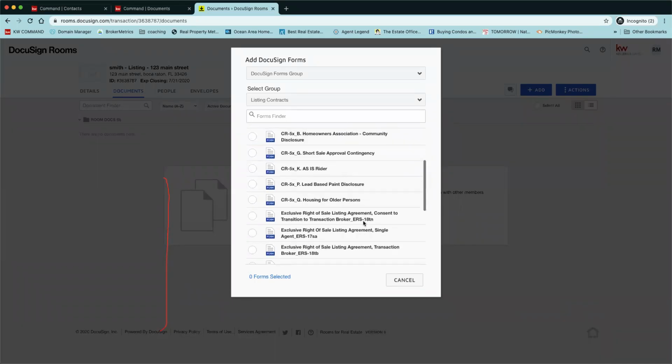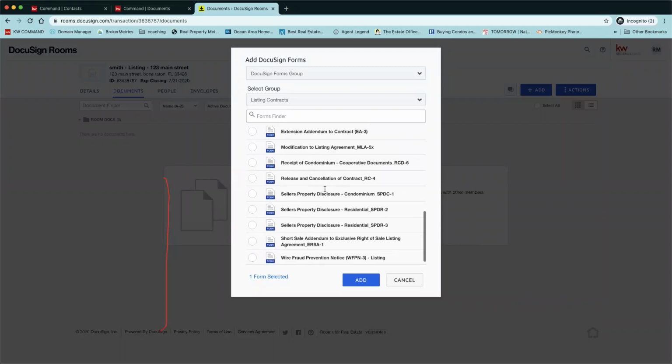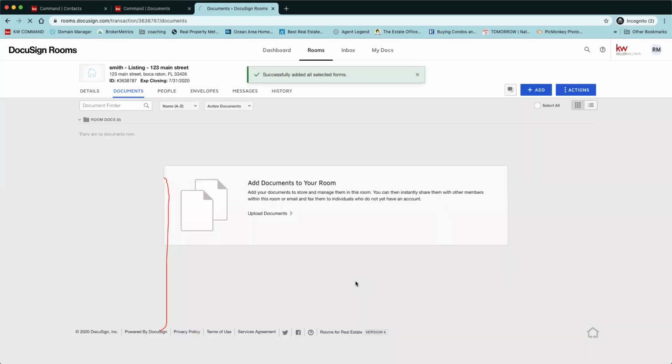So I'm going to find the right of sale listing agreement with the transaction broker, because that's the one I like to use. If you have HOPA or you need lead paint or any of that stuff, you can see it. Short sale, all those things are on here. You might need a seller's disclosure, wire fraud, whatever it is that you need for this file or that's relevant to whatever you're doing. You're going to select that document by just clicking the little check, and then we're going to hit add. And when we add that, it's going to take a second.